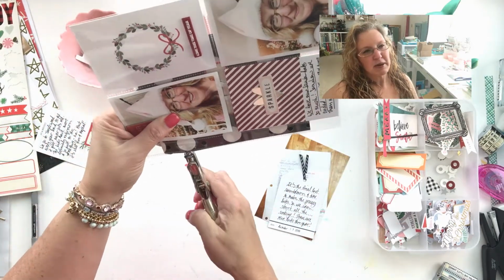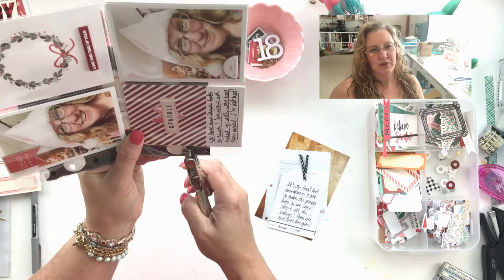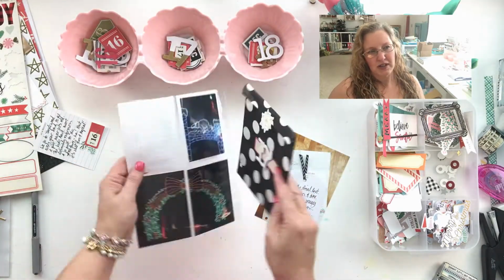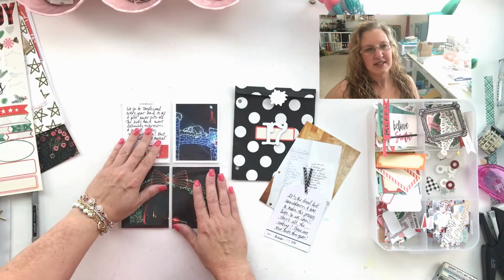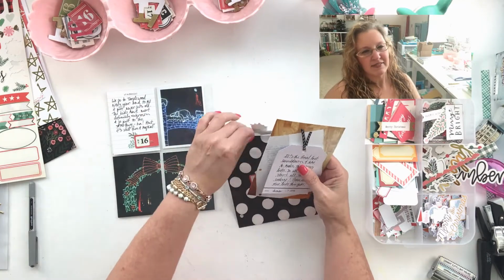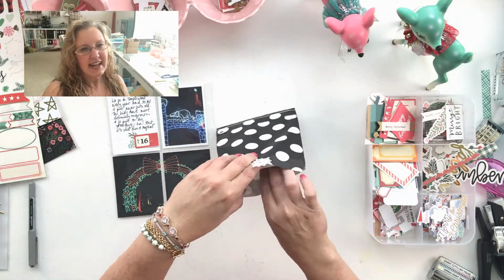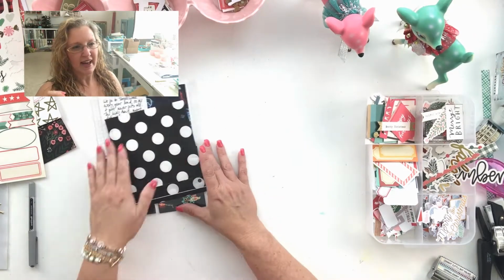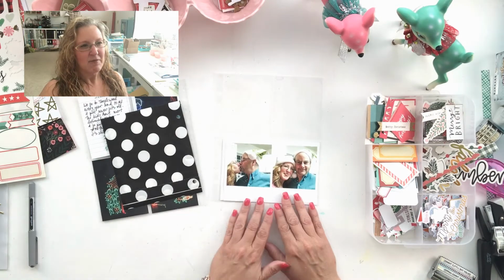And then I'm going to just punch holes in this little bag. This is a fun way to do a random day that doesn't fit in the pockets like the other days. And then when you flip it, you'll have day 18, and you just keep going. So for day 18, I have 2 photos of Alan and myself. We're playing with these Santa hats again.